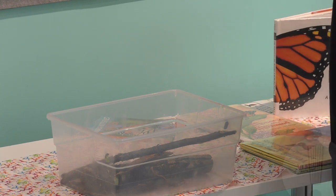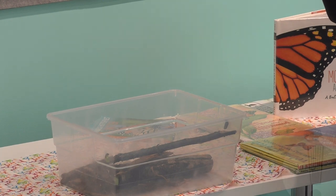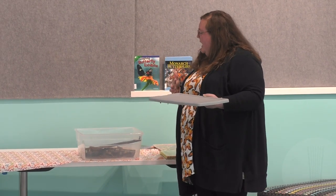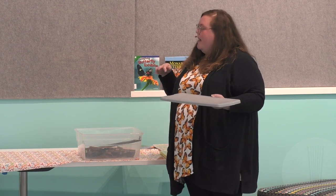And the way I was able to get so many monarch caterpillars is in the spring, I made myself a butterfly garden. So I looked up all the different kinds of flowers that butterflies like to eat. Like in our books, I talked about milkweed a lot. So I planted a bunch of those flowers, and then I kept getting lots and lots of monarch caterpillars. And so I would keep them in this habitat, and then when they were ready to hatch, I would take them outside and let them go free.